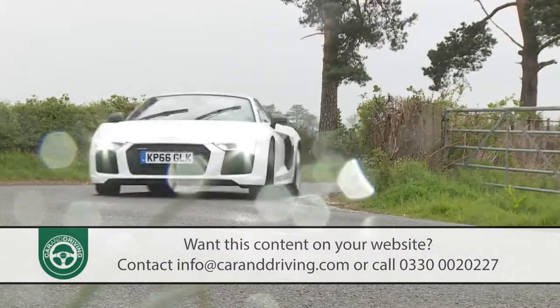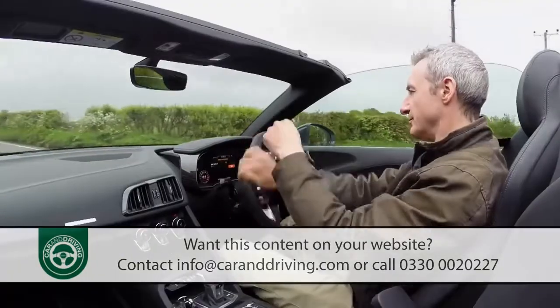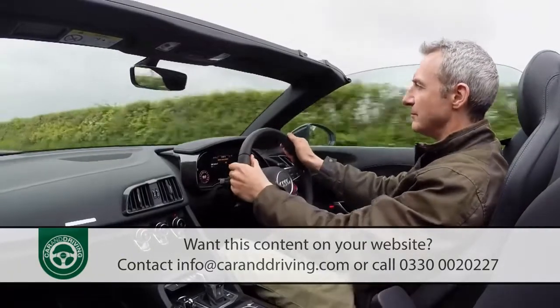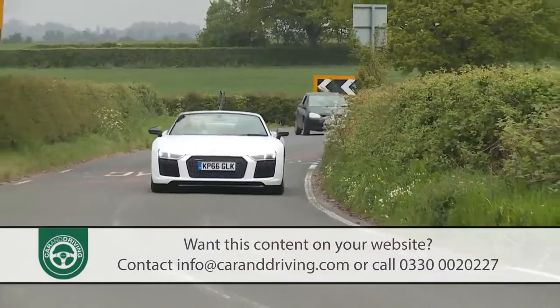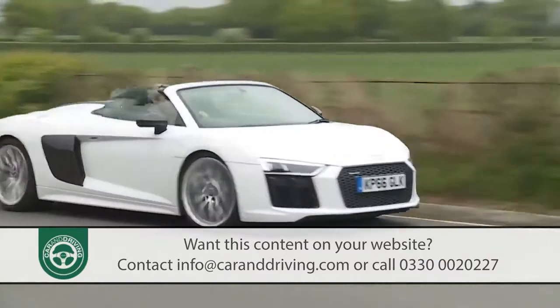Now, we've got that extra cost dynamic steering feature here, and it still doesn't offer quite the feedback that we'd like. Audi's engineers really need to learn from Porsche here. That apart, finding it very, very hard to criticise this car.